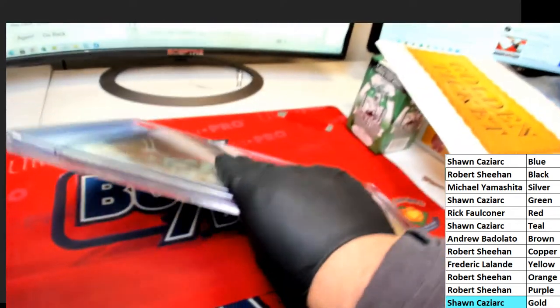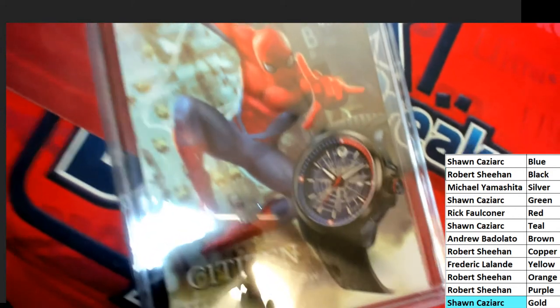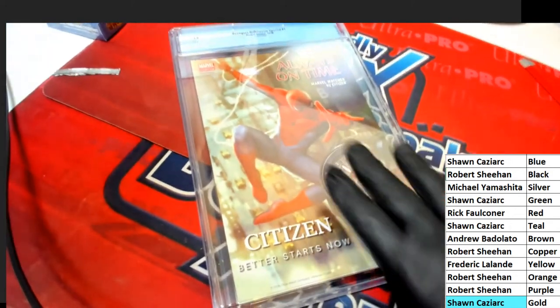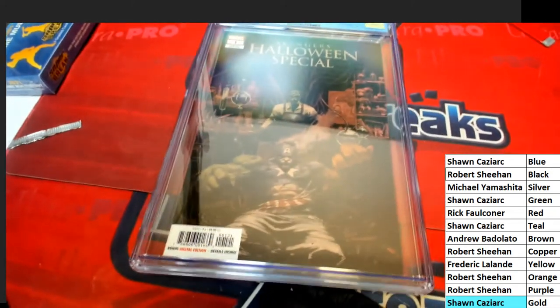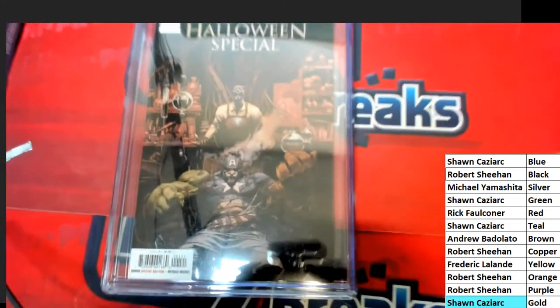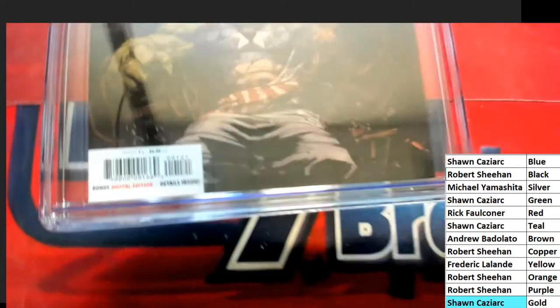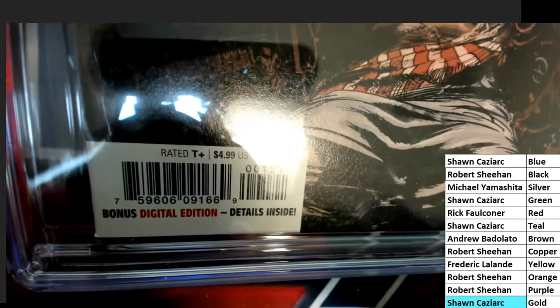9.8, so that is awesome, man. Cool hit. I gotta say, that's a really cool hit. And then you've got some Spider-Man promotional stuff on the back. I remember you saying you like Marvel, and so this fits in totally with Marvel and Avengers 2. So that's awesome, man. You really hit a nice one too. A number one first edition. Crazy looking comic book, and it has a digital edition apparently.